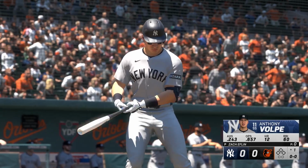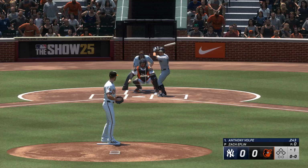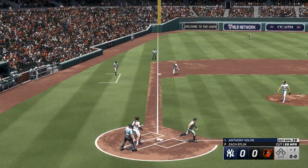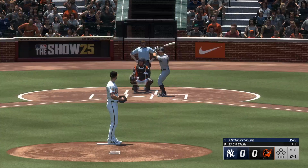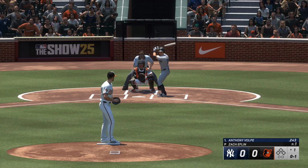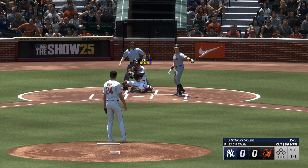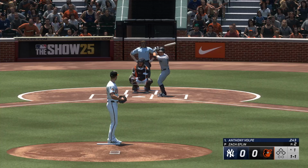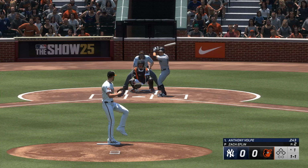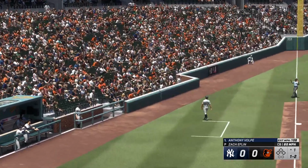All right, ready to get underway. And now the shortstop, Anthony Volpe. And a bunt towards third. And that's a foul ball. And that's way high. And 1-1. The 1-1 is fouled off.